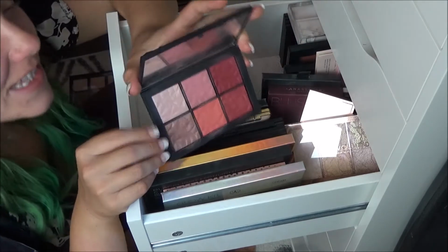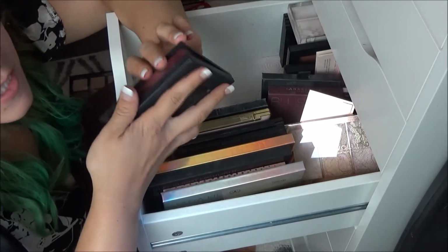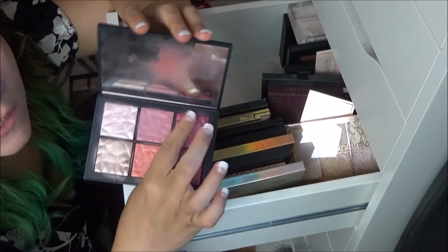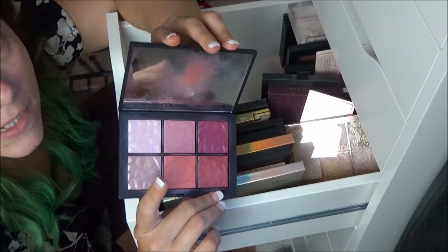All right, this is the NARS Hot Tryst. I'm keeping this. Oh my gosh, did I love this. This is so pretty. This one right here, ridiculous. Oh, yes, keeping that one.